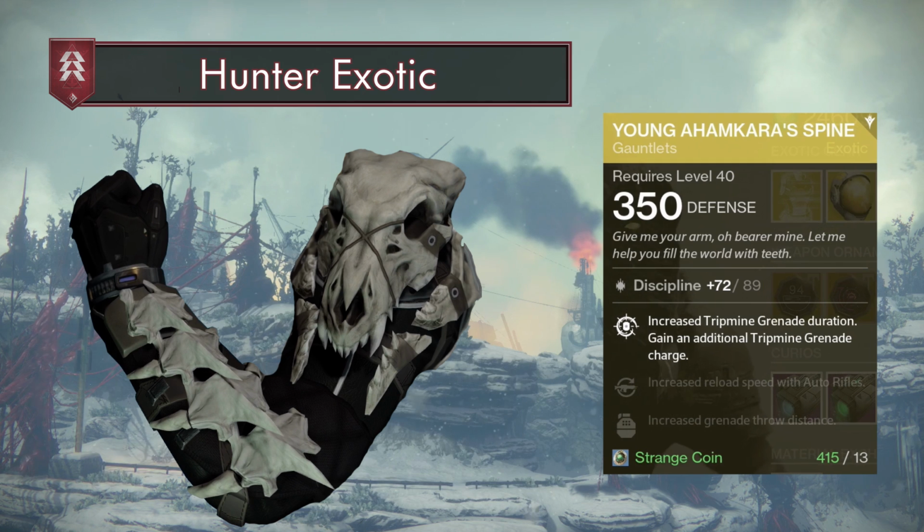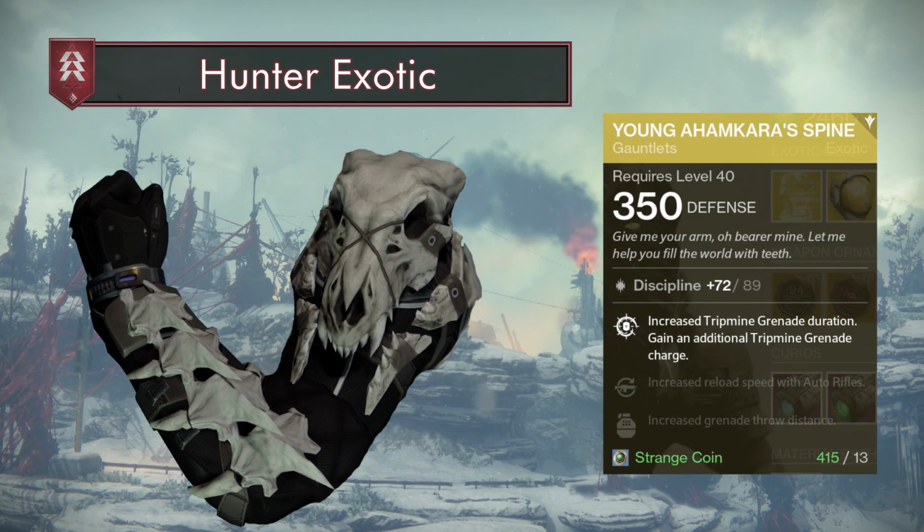These are gauntlets for the Hunter. And the exotic perk here is Field Trip. Increase trip mine grenade duration and gain an additional trip mine grenade as well. So these are great for mostly crowd control, closing off certain areas. If you want to definitely put a couple trip mines up, you'll lock down a certain zone for a little while. So up to you guys if, again, you find these specifically useful.